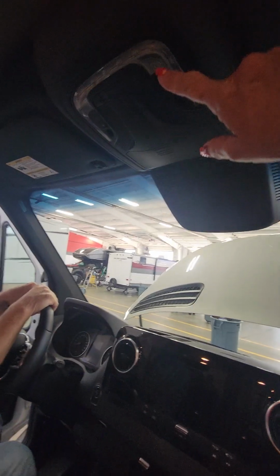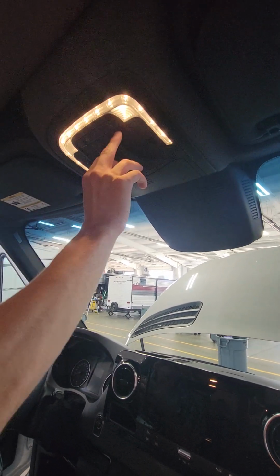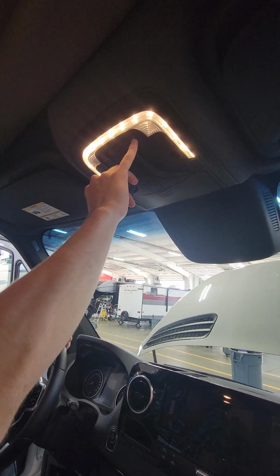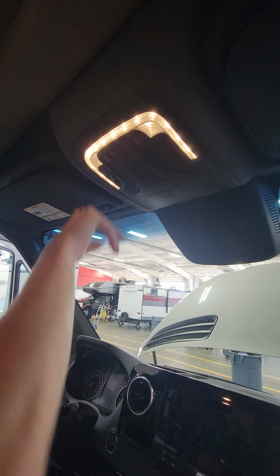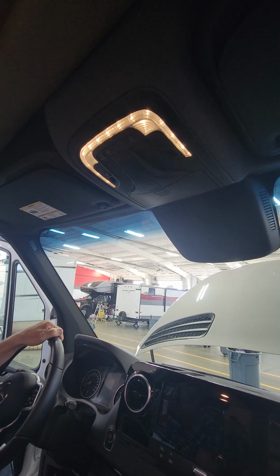Yeah. Oh, these buttons. They look like windshield wipers. Reading light. Oh, okay. Yeah, dome light and reading light. And you can have them on when your doors are open if you want them all on, or if you want them off when your doors are open. Oh, okay.